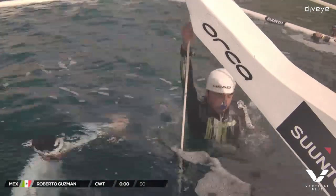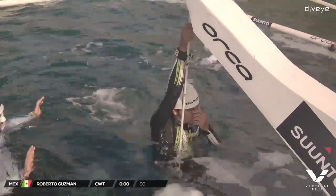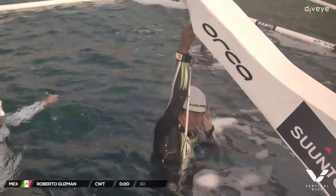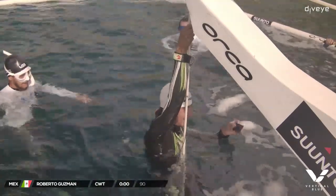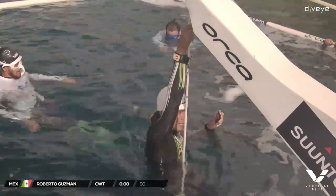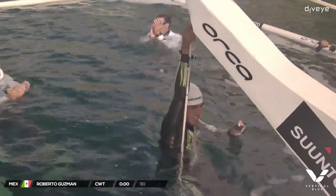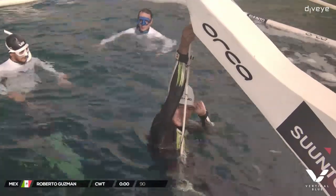And he is now reaching the surface, doing his recovery breaths. He gave the okay sign. You reach for that tag. He has the tag. And now we are awaiting the judge response. White card! White card. Congratulations. Nice job, Roberto.